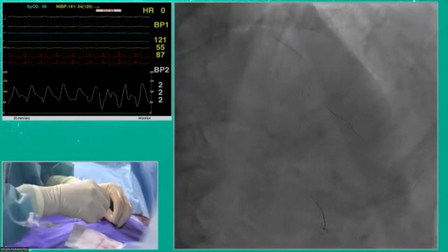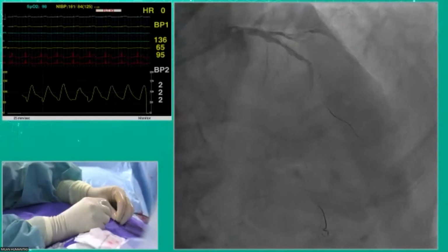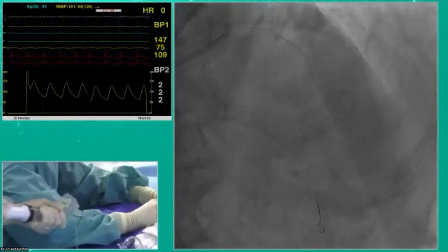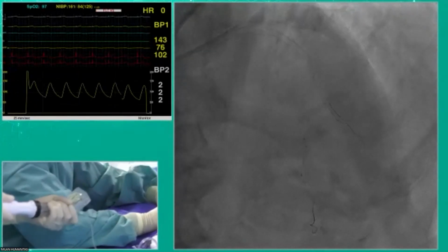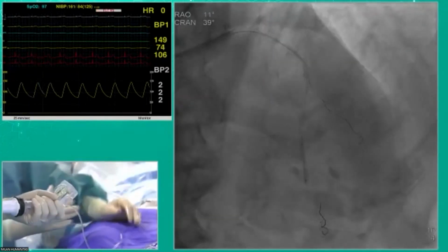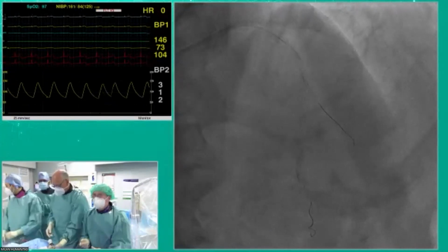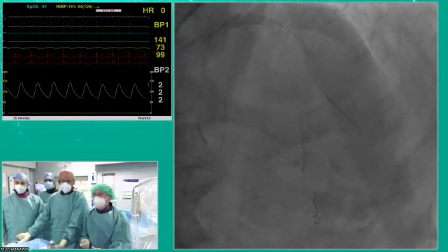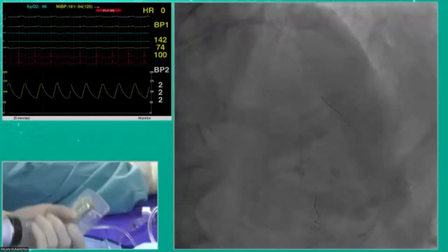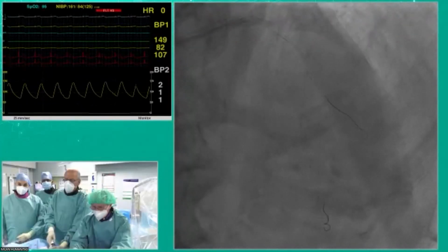Is a non-compliant balloon. Is this the 2.5? 2.5. Okay, let's inflate there. Let's go, how much? 16. Okay, I like to take it at least 20 seconds. Yeah. I think this is not too long balloons, non-compliant balloons, and not too short inflations. So it's good old angioplasty.